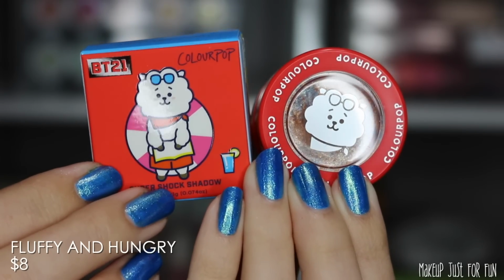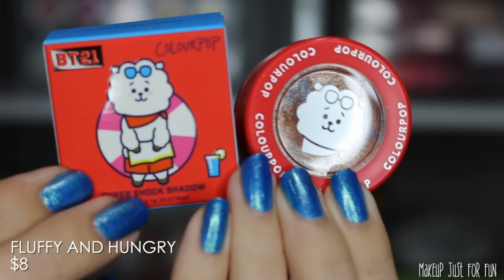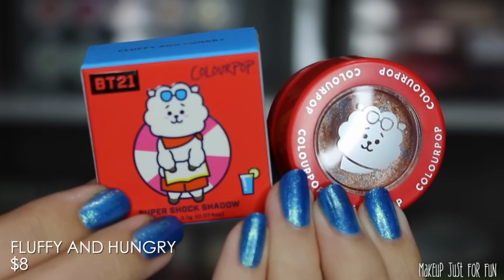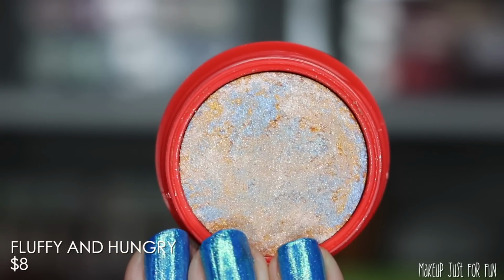Now let's take a look at the Super Shock shadows. I absolutely love these. This is by far my favorite part of this collection. We have 7 different shades. They are priced at $8 a piece.